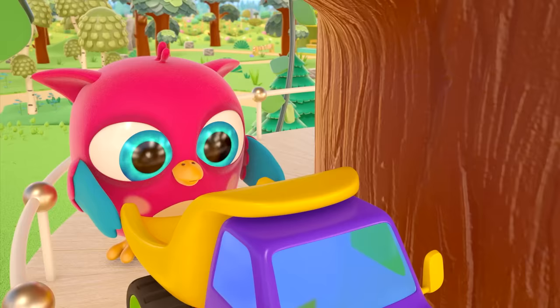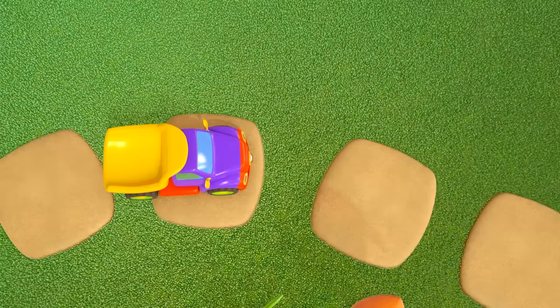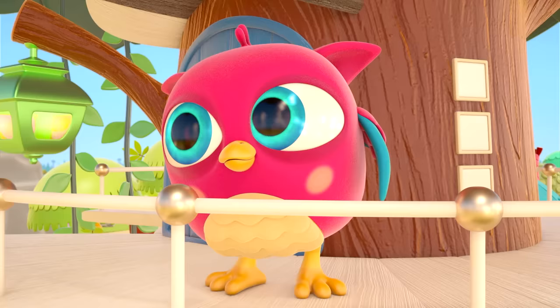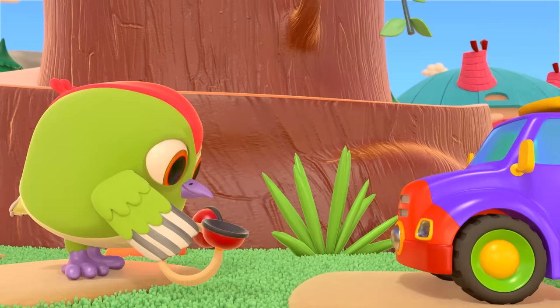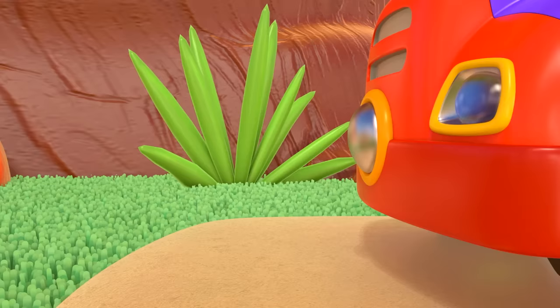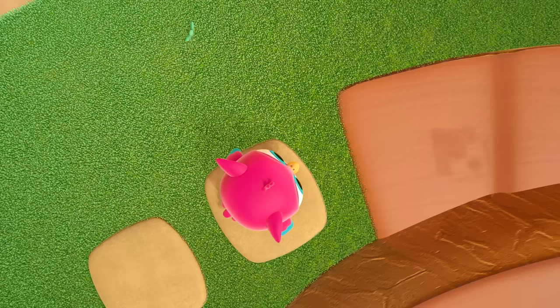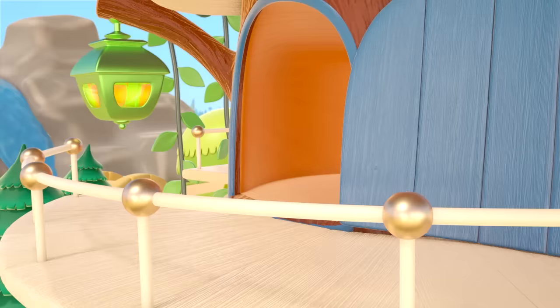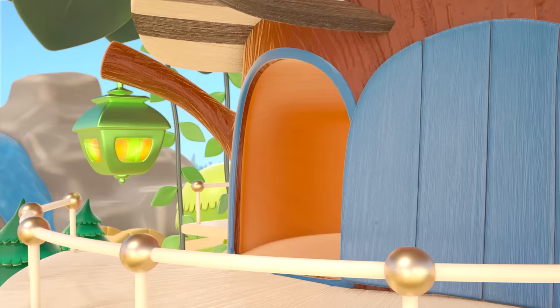3, 2, 1. Now that's fast. Now it's our woodpecker's turn to push the truck down. Delivery. Let's pull the rope and bring the dump truck back up. Hey, where are you going? Surprise!